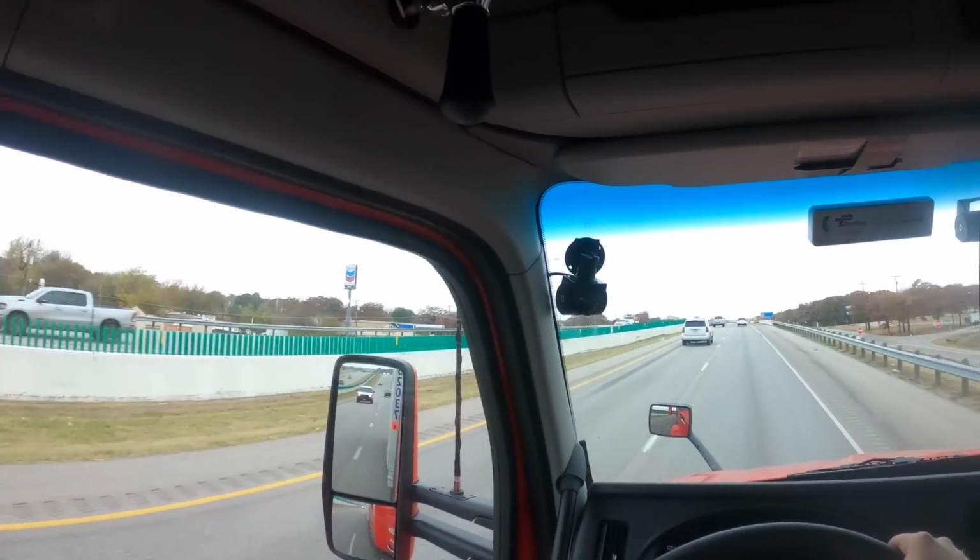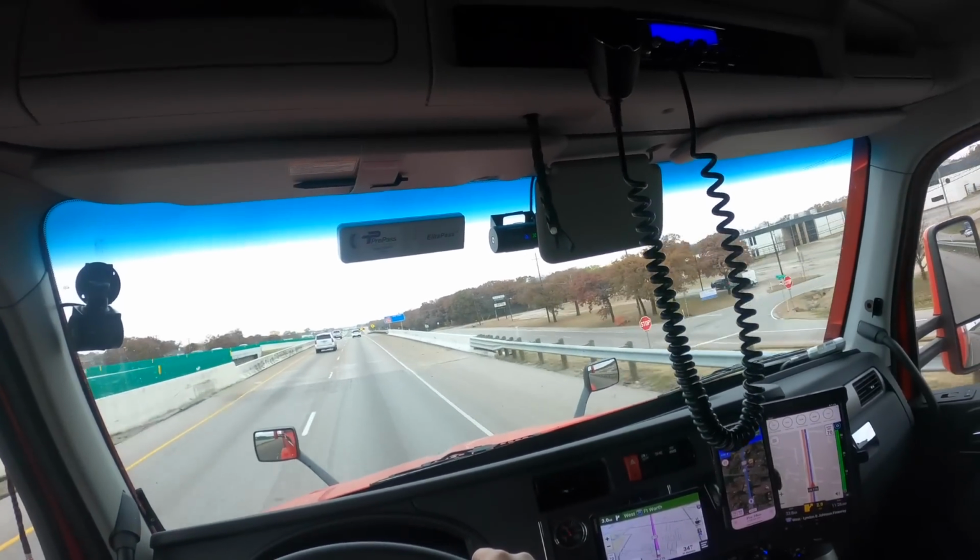I used to hate night driving, but I don't really mind the night driving anymore now that I got this 23 with the LED light bulbs. It's so much easier to see.